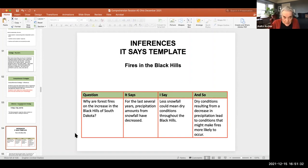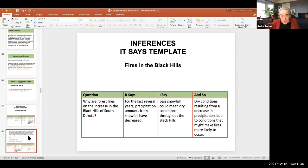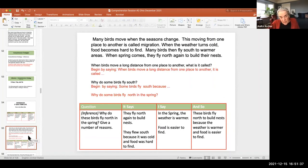Now, because of our limited time, I gave you two recent examples where I use this, and you can look through them to be edified. This was a paragraph that we read, read, stop, respond. And I asked them a question that was literal. And then I asked them a question for which they're going to have to make an inference. So I use this to teach them, what does it say? What do you say? And put it together with and so. It says, I say, and so.